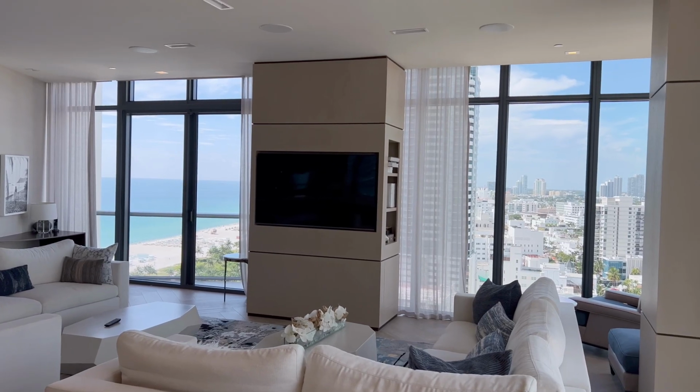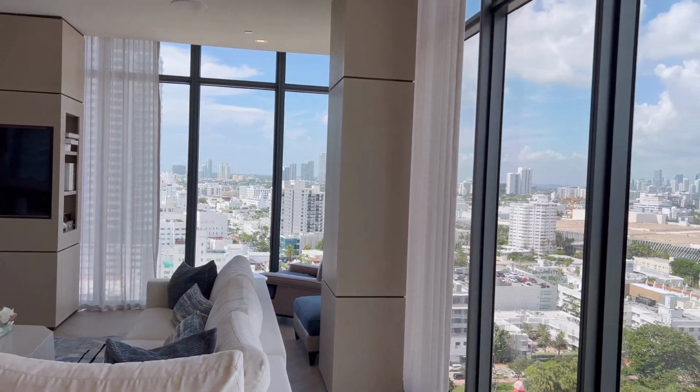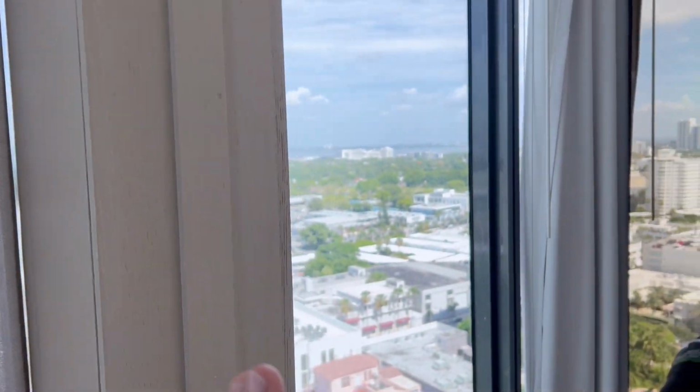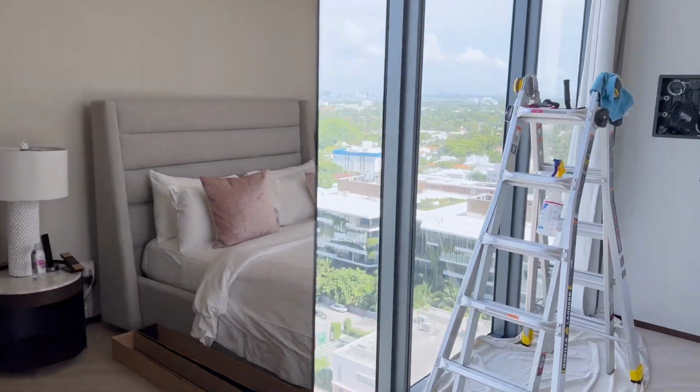Today we're back at the W South Beach, tinting more windows in the penthouse. So we tinted all these windows in this corner, and everything worked so well that I want to continue now going this way and tinting the rest of these windows here.